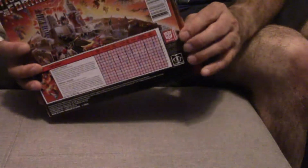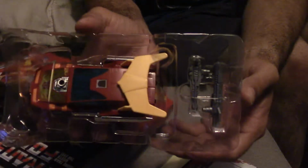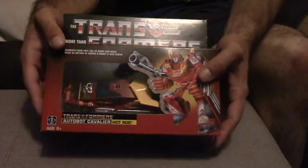Because I never had basically an original Hot Rod, so the reissue is really nice to basically be the closest we've had. I think I have opened him. Did I? Yeah, it looks like I did. Let me check. Yeah, I did kind of open him, but there he is out of his box. So, pretty cool. Really nice to, like I said, finally have a Hot Rod figure. Besides some of the ones I do have. Like I said, we got Hot Rod there.